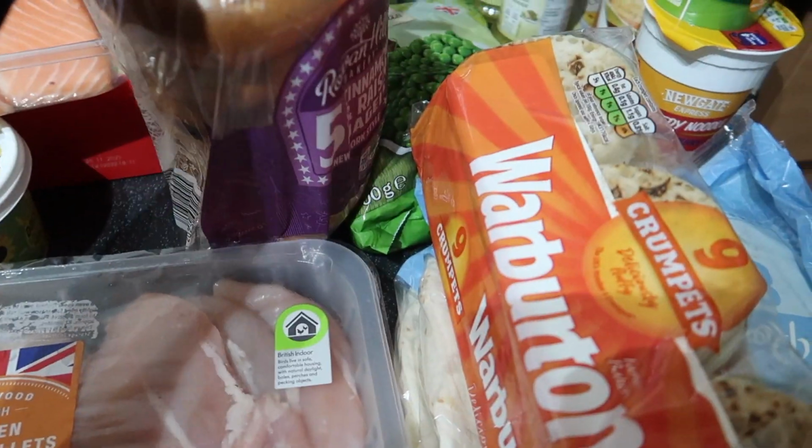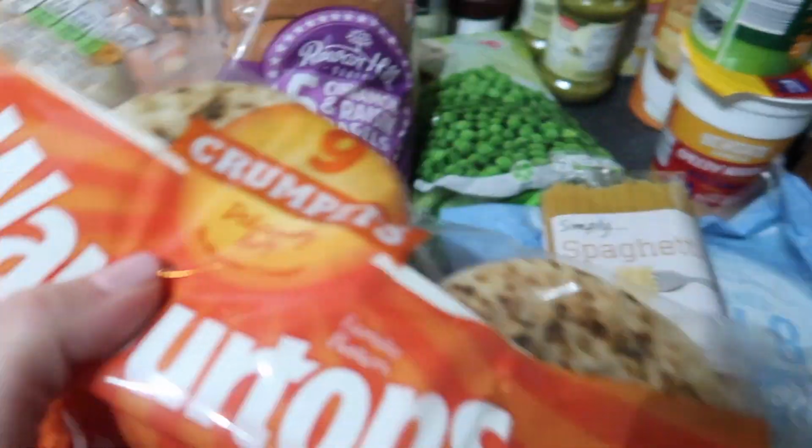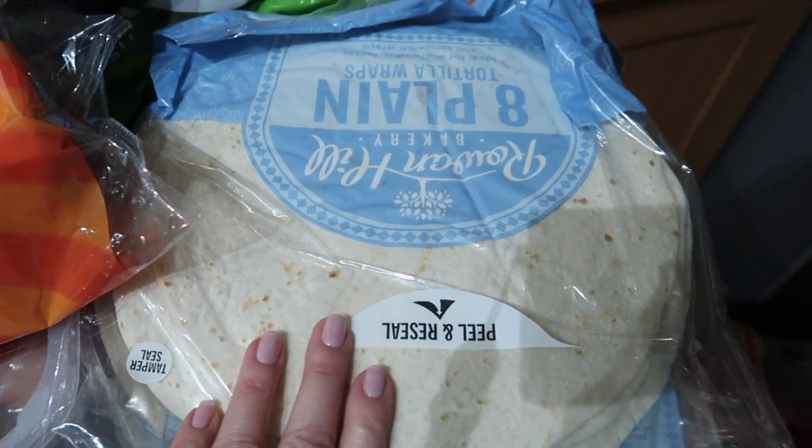I also picked a few other things up for Louis for school lunches and after school snacks. And we get through a lot of tortilla wraps. The spaghetti is such a good price, 20p.